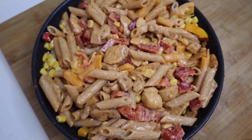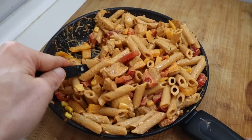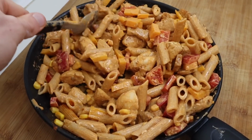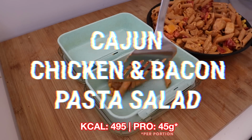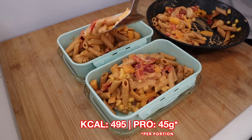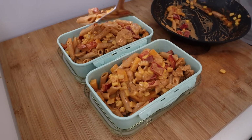Okay, so we are looking unbelievably good. I really hope the camera is doing this justice, because honestly, it is so tasty. And now I'm just going to separate it into 2 portions as evenly as I can, and that is meal prep sorted for 2 days.